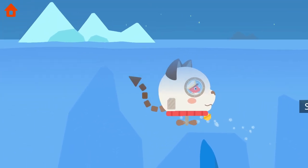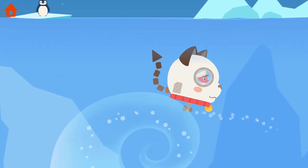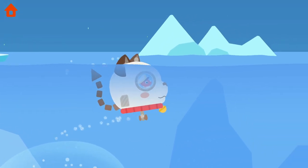Sperm whales. Sperm whales have the largest brains in the world and can sleep standing up.